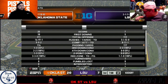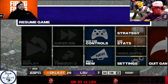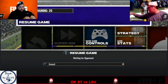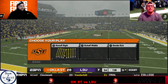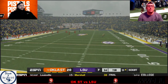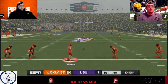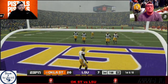A long, productive possession right here for LSU might be just the calming factor that they need to be able to make it a 1-score ball game and potentially take a lead with another successive score after a stop. They're really just 1 defensive stop away and 2 scores away from having a lead in this game. But the way Oklahoma State's defense ended the half is trending in the wrong direction, it seems, for the Tigers' offense. Yeah, I agree. You need to come out and score and establish the crowd again. Yeah, get this crowd back into it for sure.